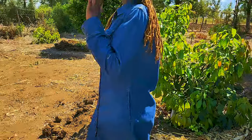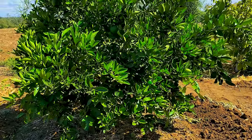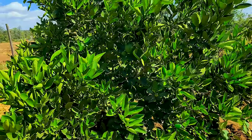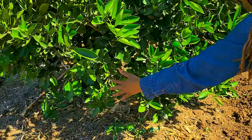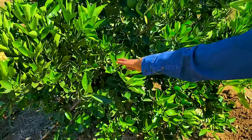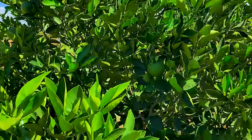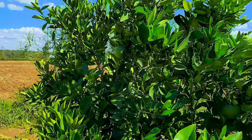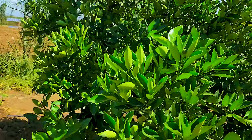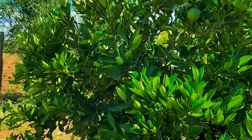And now, this one has a lot. Guys, this one has a lot of them. You can see them all this way, this way, this way. So, all round. Even if some of the flowers fell, I still believe this one carried lots and lots and lots of fruits.